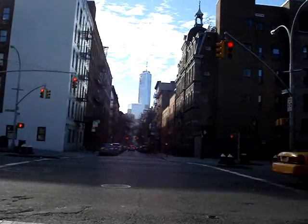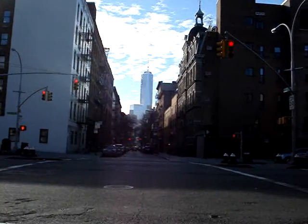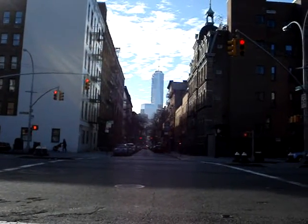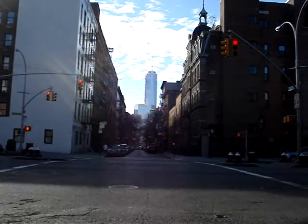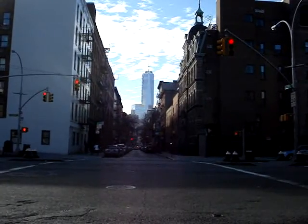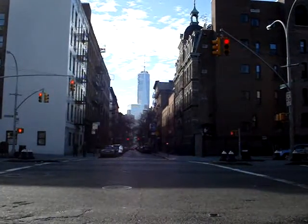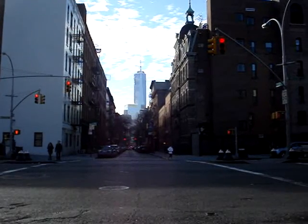Like I said, Google Maps said it would take 41 minutes. That is with a regular bicycle. This is definitely not a regular bicycle. You can see the new World Trade Center building in the distance. We're on Thompson Street, heading back down into Soho.